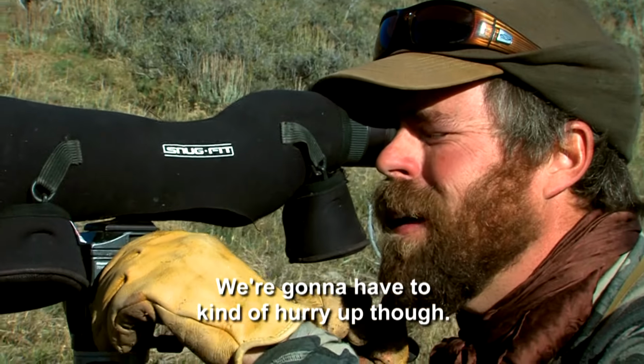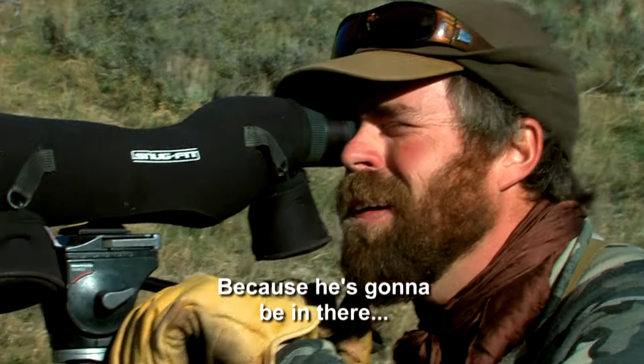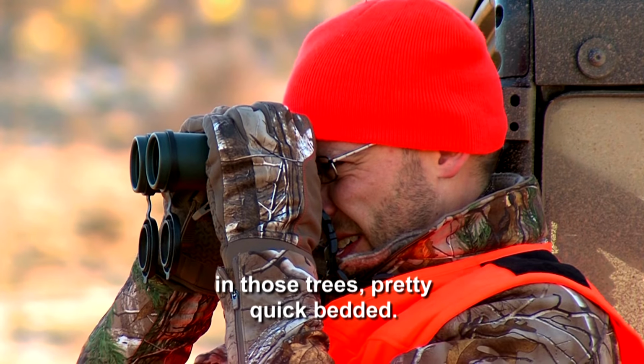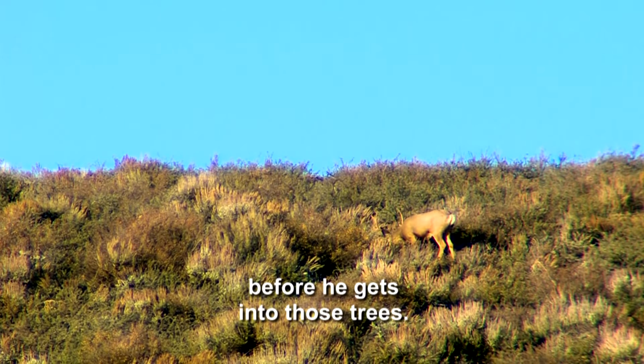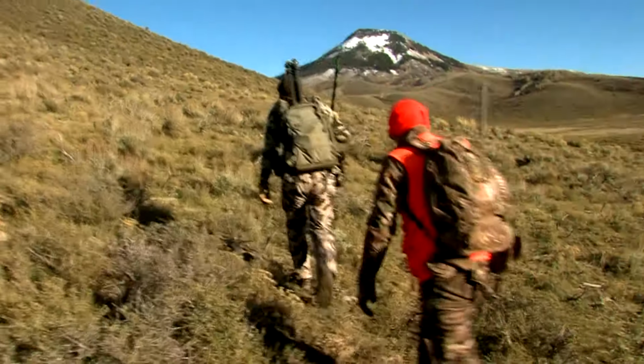We're gonna have to kind of hurry up though, because he's gonna be in there in those trees pretty quick bedded, so we're gonna have to take off and get up there in a hurry before he gets into those trees. Grab your stuff, let's go.